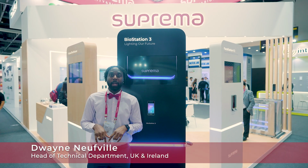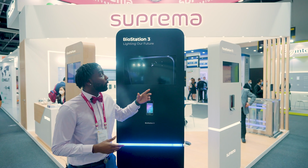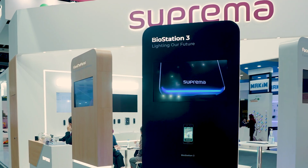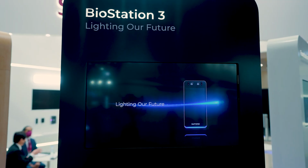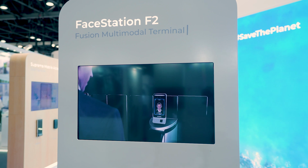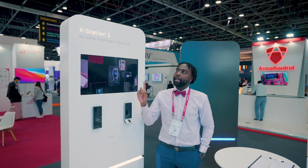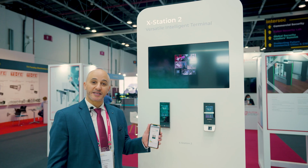Right now, I'm in Dubai for Intersec 2022, where I'm going to show you our beautiful Suprema stand. First, we have our new flagship device, FaceStation 3. This was last year's flagship device, the FaceStation F2, where you can read face and fingerprint. This was our recently released device, X-Station 2, where it has QR code reading and also fingerprint, along with mobile access.